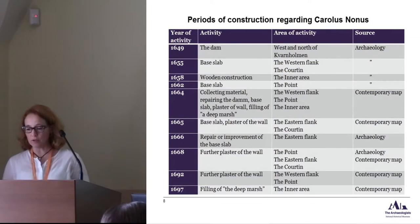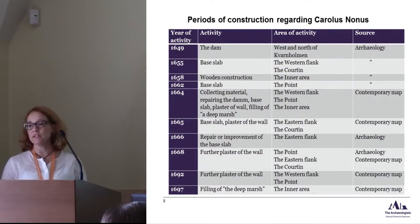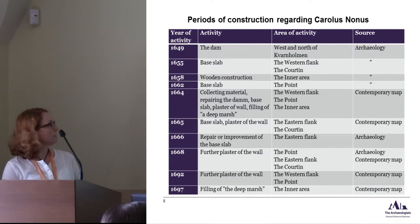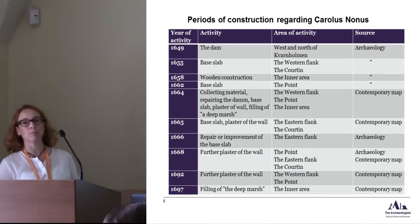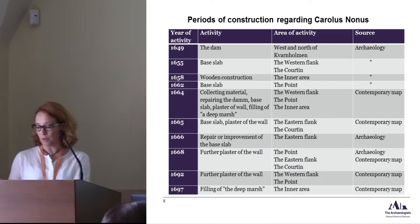This is a table of different activities regarding the bastion at different times. I've listed here the years of activity, what type of activity they've been doing, and also the area they've been focusing on at a certain time. And also the sources that I've used, archaeology or contemporary maps, or both at some points.